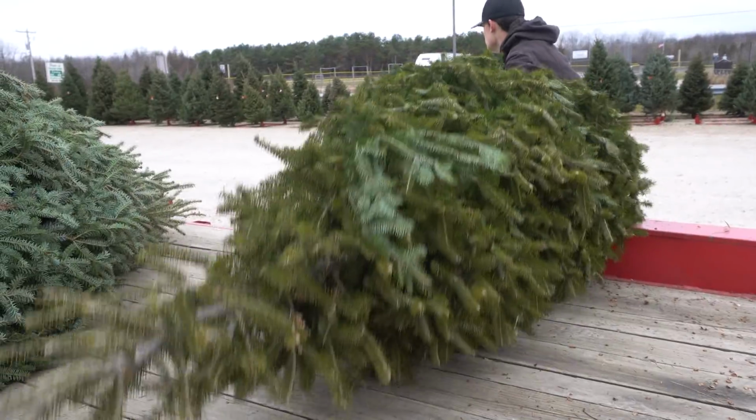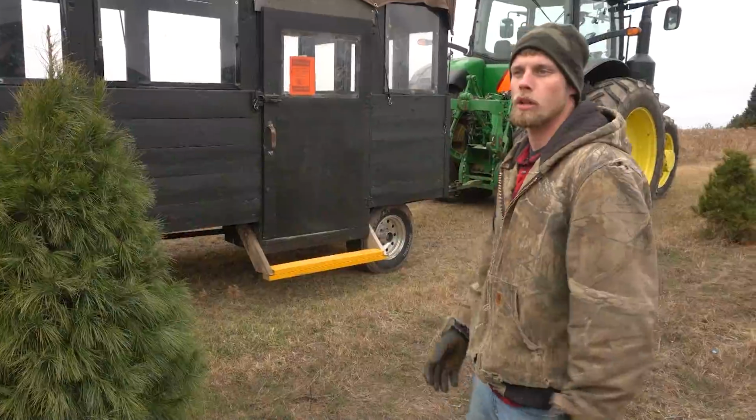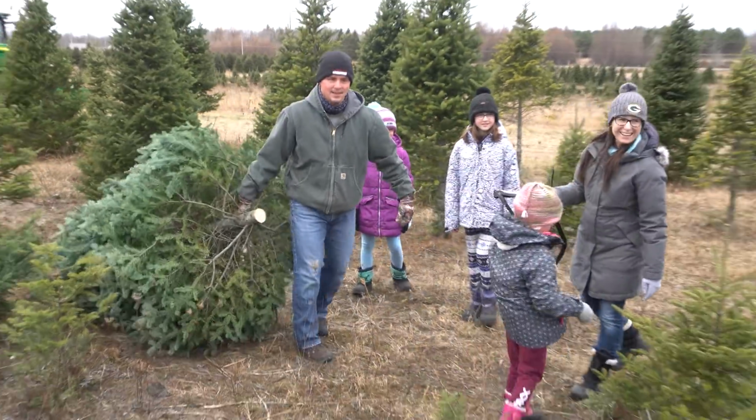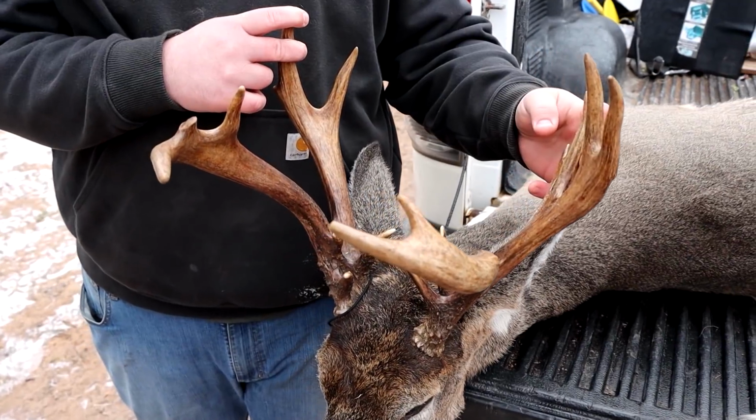'Tis the season to be jolly, and one of the things that helps keep us jolly at this time of the year is a Christmas tree. We'll take a trip to Teal's tree farm in Bark River to find out what we need to know about Christmas trees. See all the different variety of trees we have to offer, and then get the whole family involved, pick what they like. And Kristen takes a look at a 16-point buck shot with a muzzleloader. Stick around, that's all tonight, right here on Discovering.